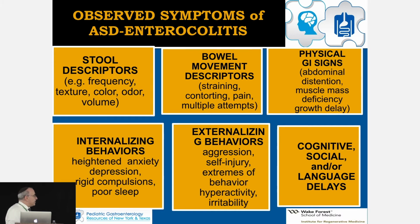And then you have physical GI signs. Signs meaning what I see, what I as the observer see that's wrong with the patient, not relying on what they tell me, since these kids usually tell you very little or nothing. Abdominal distension, muscle wasting. Then they have, of course, these are all GI-related signs and symptoms and abnormal stools.